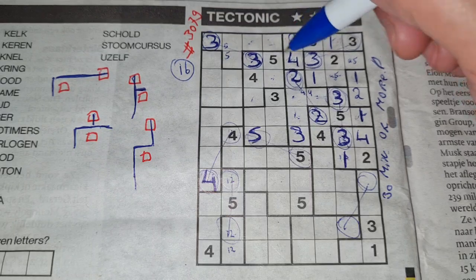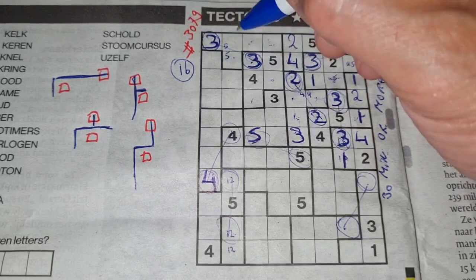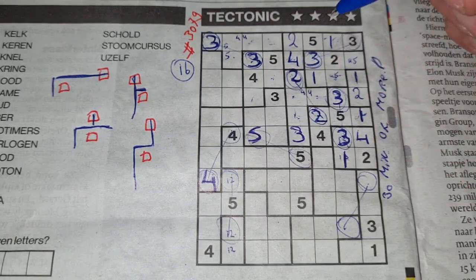This box cannot be a 4. That box cannot be a 4, so the 4 could be here, could be there.